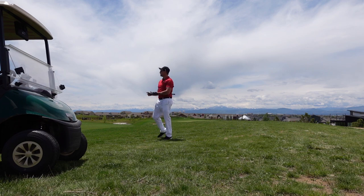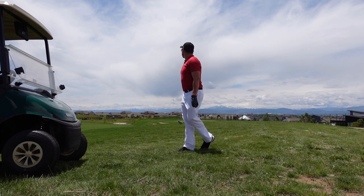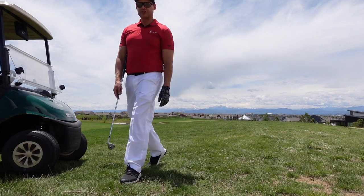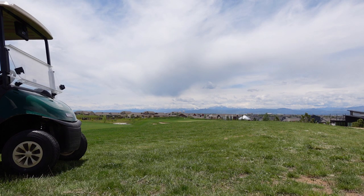Yeah, what'd you hit? Cap. Did it go in the trap? No, it's right before. Right before it? Yeah. Right after it? No, it's right in front of it. Oh, okay. All right. Cap, sand wedge. A little short. I'm gonna hit a pitch. Pitching wedge. Jeremy on the pitching wedge. Let's check it out.